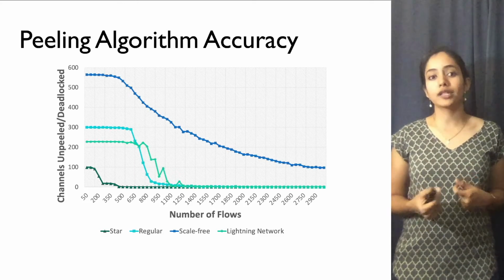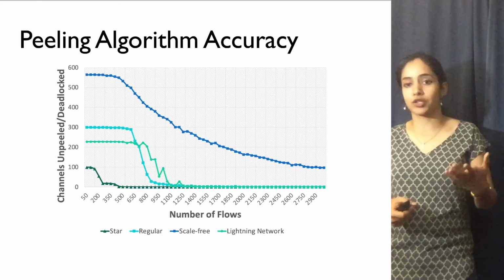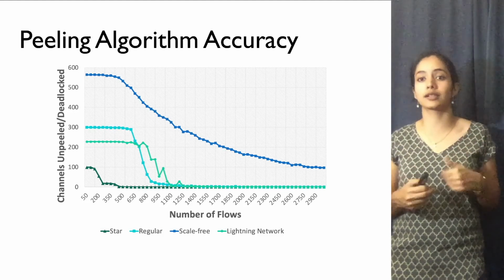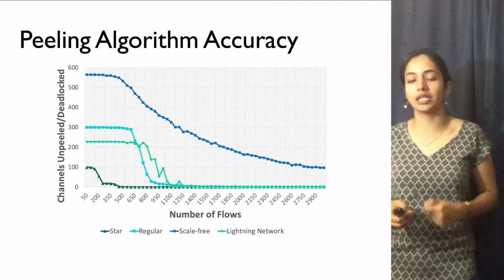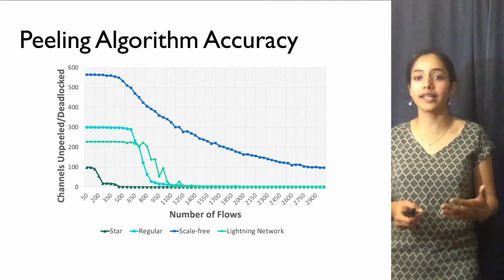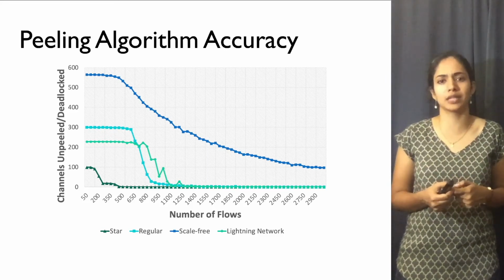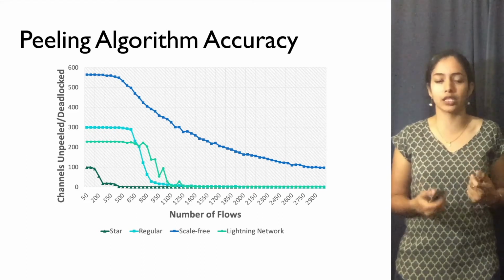And so if you notice, all the points corresponding to the number of unpeeled channels, which are the deadlocked channels or those channels that the peeling algorithm is not able to make a decision on, match exactly with the underlying lines corresponding to the true number of deadlocked channels. So in practice, our peeling algorithm is not just approximate and providing a bound, but providing a pretty good bound.